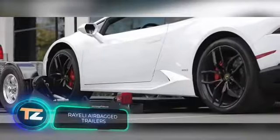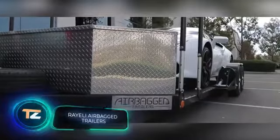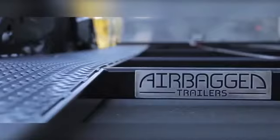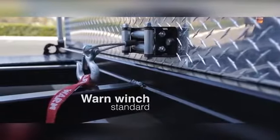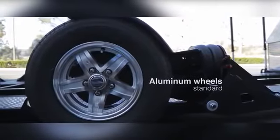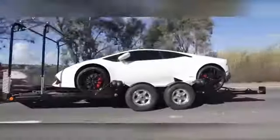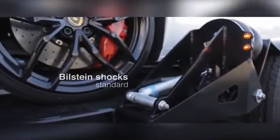Riley airbagged trailers. Loading and unloading a vehicle on and off a trailer are terribly difficult and time-consuming processes. Thankfully, the Australian company Riley has finally decided to tackle this problem. They created a loading system that reduces the once difficult process to just a few simple quick steps.